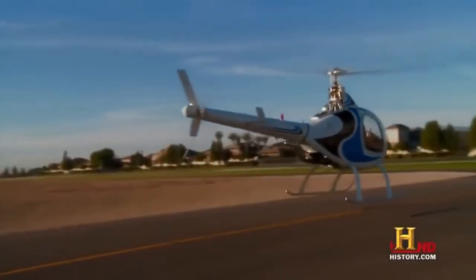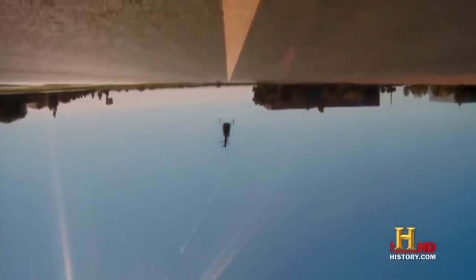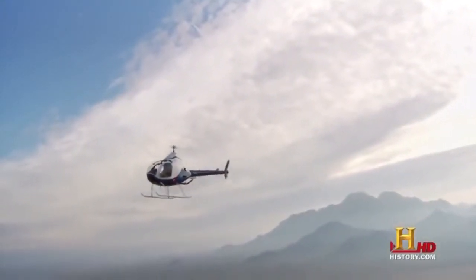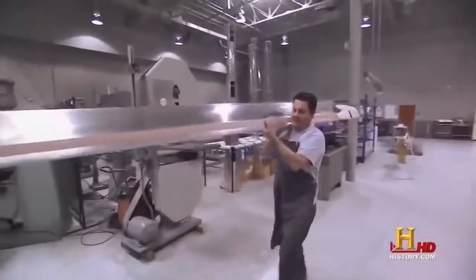Rotorway's 2-seat A600 Talon is just over $100,000, some assembly required. It can fly as fast as 100 miles per hour. It can reach a ceiling height of approximately 8,000 to 10,000 feet, and it is designed to give everyone the satisfaction of flying in a helicopter. We think that anybody can build this helicopter.